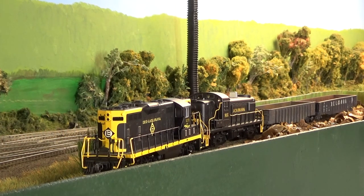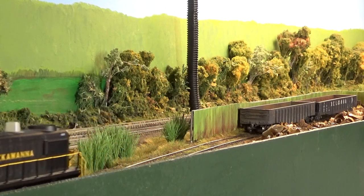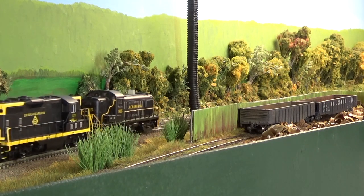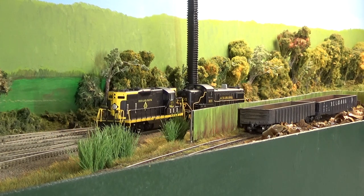Shoved it to a joint with the other car of scrap that was in there. Tied a handbrake. And now we're going to pull out. Okay, pull down the lead. We're going to start to build our outbound train.